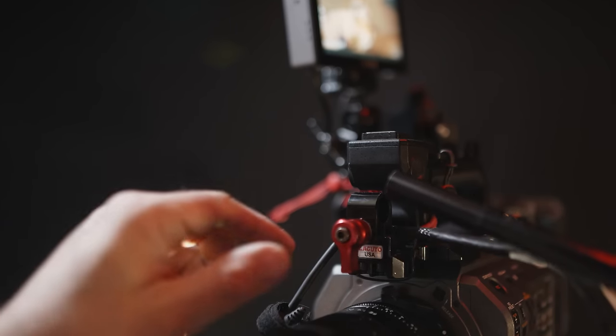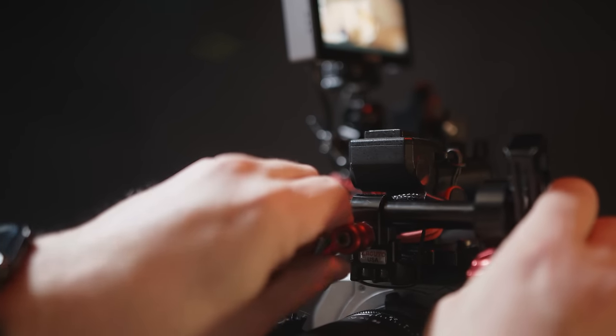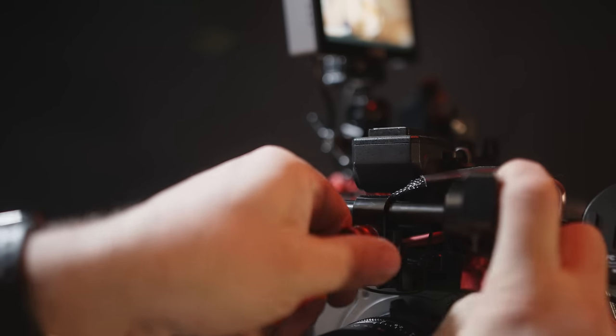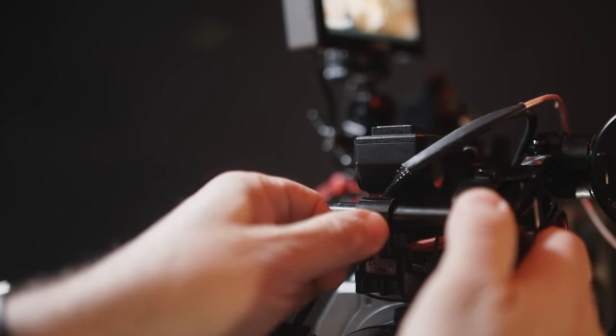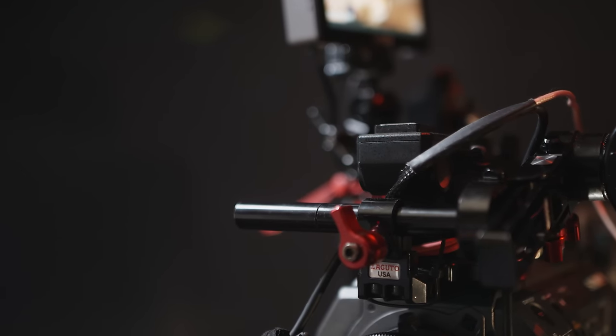Now, we did have lots of issues with the FS7 version of that. And even with the FS7 Mark II version and this, it's still not great. There's still a screw in there that you need to unscrew if you want to change the position of that rod, which is silly. I don't want to have to get out any tools. I like my camera to be toolless.